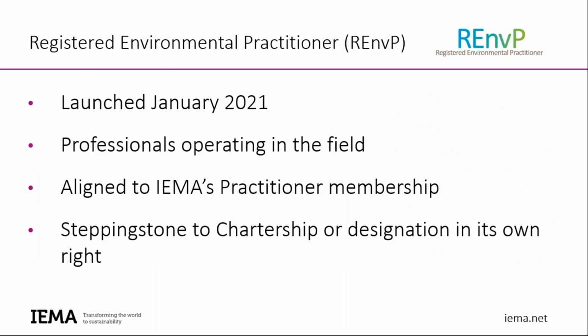So if we look at Registered Environmental Practitioner first, or REnvP, this registration has only recently been launched back in January 2021, and IEMA were one of the first licensed member bodies approved for award in REnvP. It is a registration for those working at practitioner level and is therefore naturally aligned to IEMA's practitioner membership grade. And it's for those who have a combination of academic knowledge and practical environmental experience. So you can be either someone with a core environmentalist role or a specialist who has to apply environmental knowledge or expertise to your core job role.